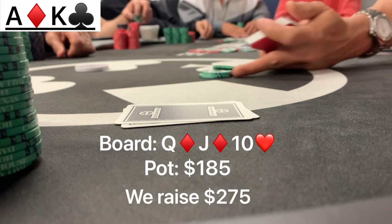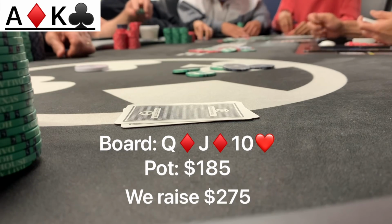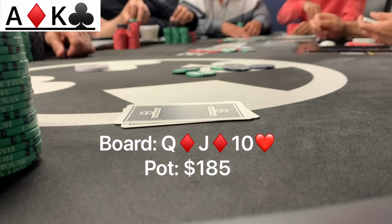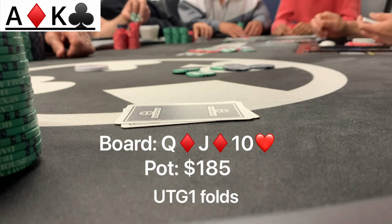We make it 275. We unblock all the value hands our opponents can have. They can have 2 pair, queen jack, queen 10, pocket jacks, pocket 10s, pocket queens, king 9, 8-9, all these hands that we can get value from. And given the fact that the straddler was playing pretty tight and we're super deep, I'm going to try to raise this one up, build a big pot here. Straddler thinks for about 20 seconds, makes the call, and the limper folds.